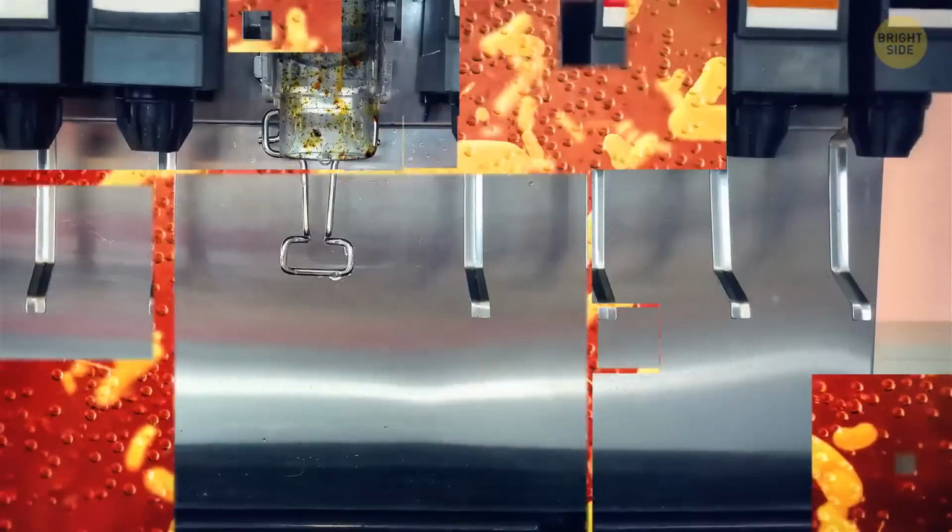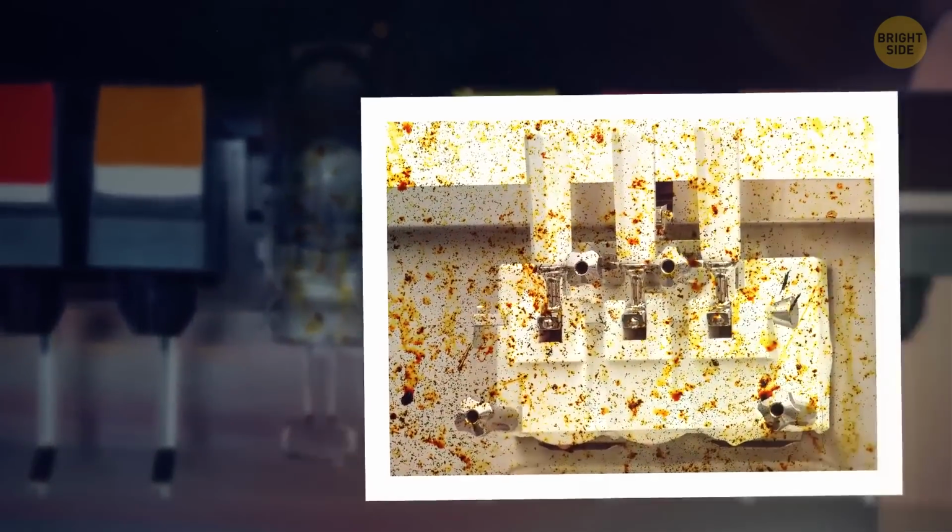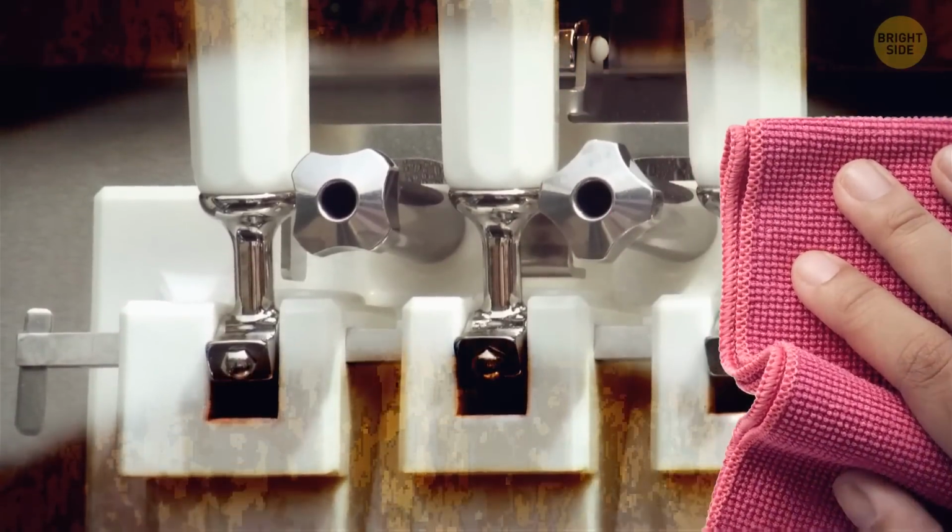Ew! The process of cleaning ice machines isn't easy. The same thing applies to ice cream machines too. Rumor has it that those ice cream machines aren't out of order. Employees just cannot find time to clean them properly.